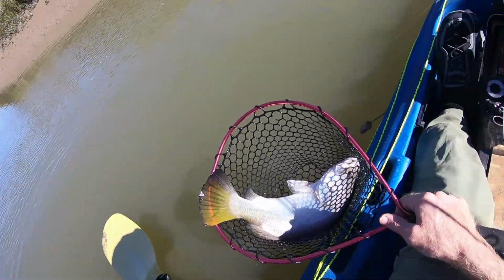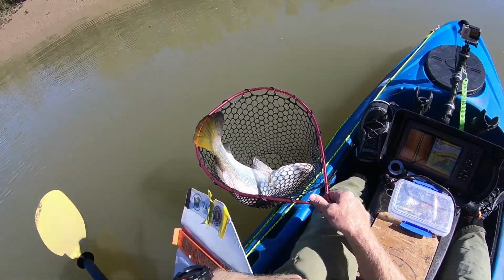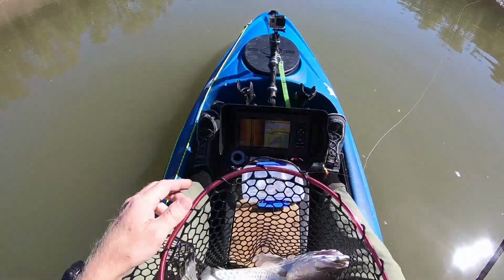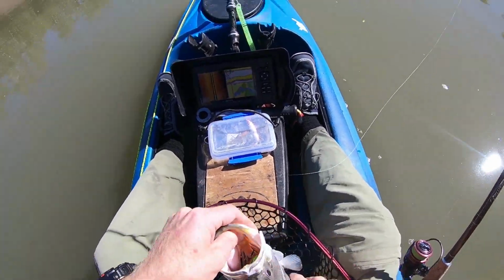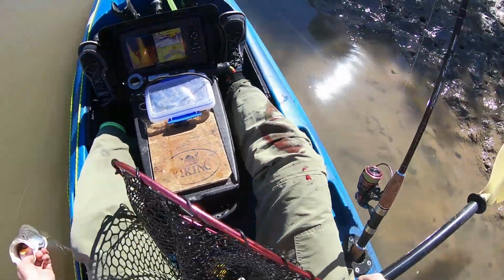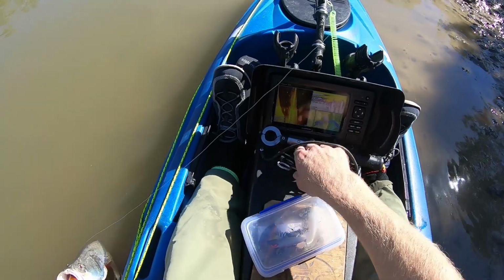So he's fair swallowed that lure too. So that one's one of the gem lures that I just picked up on the weekend actually. And if we get a bit of a look at that, that's a long way down. That's a lot of blood coming from him. So we might just try and get this hook out as safely as we can.